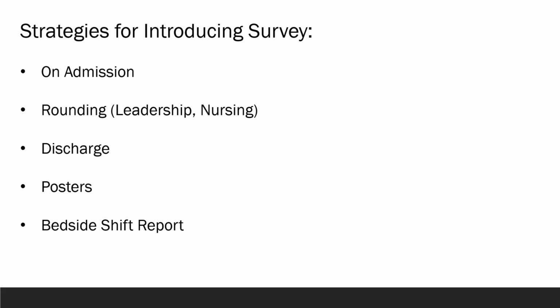On discharge, after the discharge paperwork is done and we ask them if they have any additional questions, we can remind them again that they'll get a survey. Another good time to do this is post-discharge phone calls. A lot of us do them within 24 to 48 hours, or maybe you do them sooner after discharge, and let them know that they'll get a survey and how valuable that survey is to us. As we mentioned earlier, we have the posters that you can request from us or make your own and put up. Some people also use tent cards in the patients' rooms, I've heard, that tell them they'll receive a survey following discharge and ask them to please fill out that survey and the things it impacts.